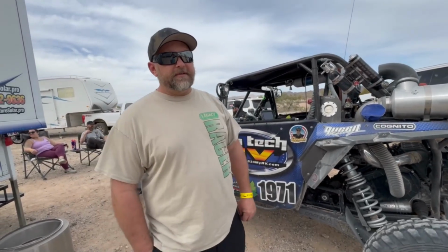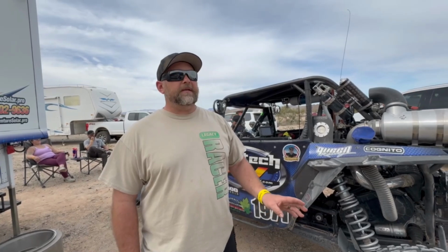Matt and I started the race this morning. We were running good. We picked up a couple spots. We had a good clean pit, and then after we passed by the midway, high-speed rollers out there, we came over the hill and there was this truck in the middle of the road, upside down, dumping fuel, and they were still in the truck. So we stopped, helped them get out, called for help.